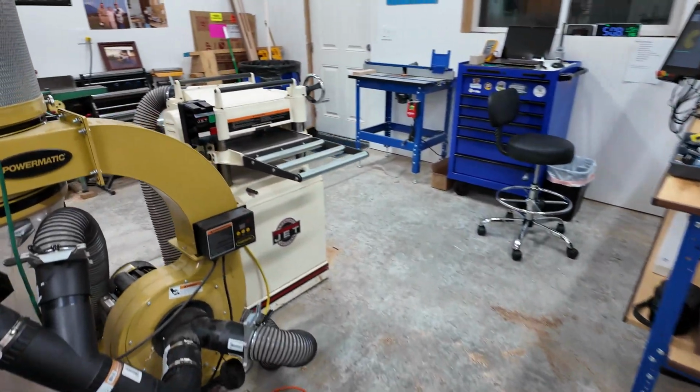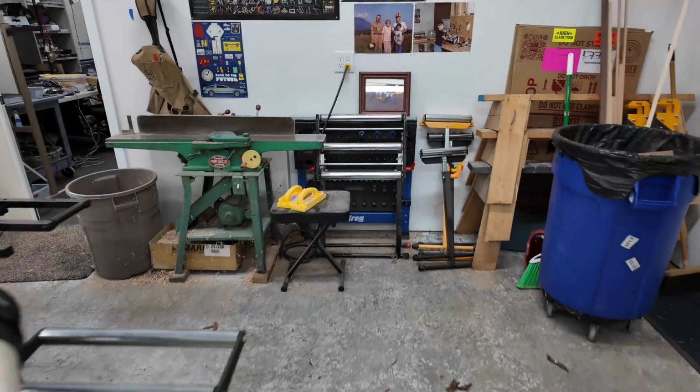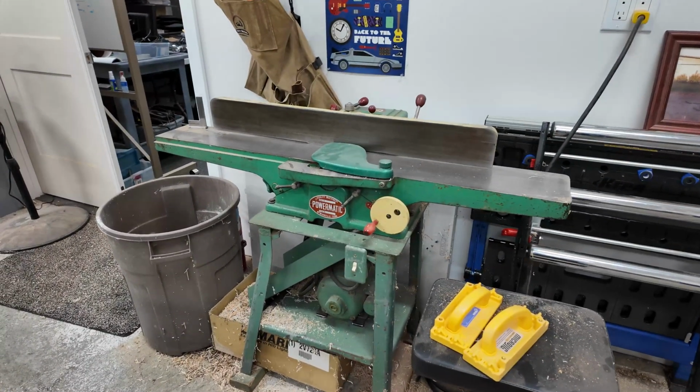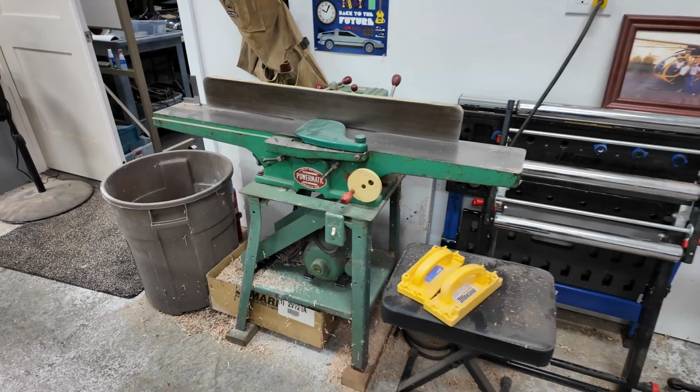Over here is a Jet planer, and beyond that we have a Powermatic jointer. Both the planer and the jointer were given to me by my dad. I think the jointer was originally owned by my grandfather, so it's probably 50 or 60 years old.